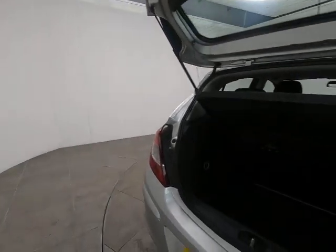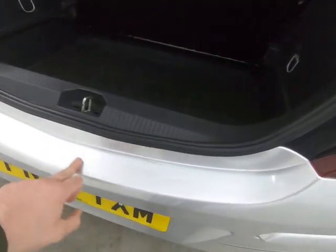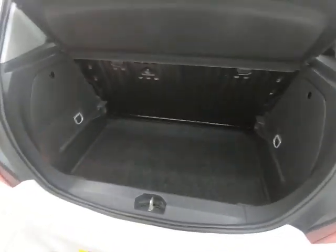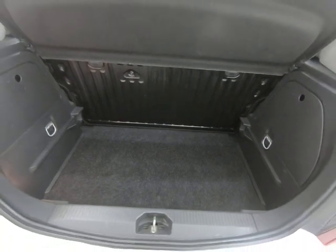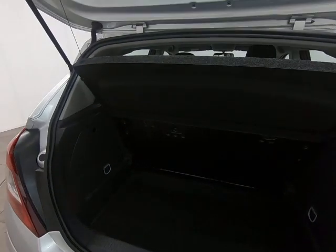Taking you inside the luggage compartment. It has been raining today, so I'll just rub that little bit of rainwater off to show you the rear of the bumper all nice. No scuffs to the plastics in the luggage compartment. Can't see any scratches to the metal on the rear of the seats. All nice and clean with the parcel shelf present.